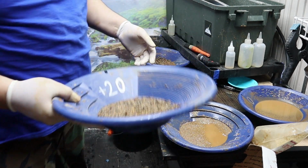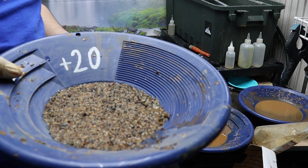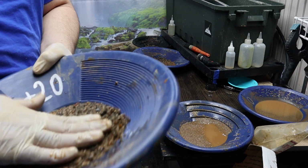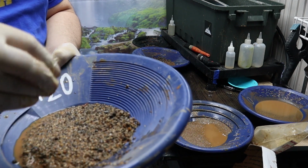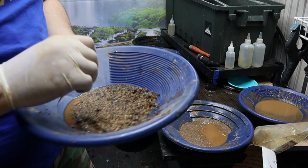Next up, we're looking at the plus 20. About the same amount of dirt there as was in the plus 10. Just a little bit above the bottom riffle. So that's what we're looking at there. I'm pretty sure I saw some pieces of gold in here earlier. So we'll see what winds up popping up once we're done going through it.